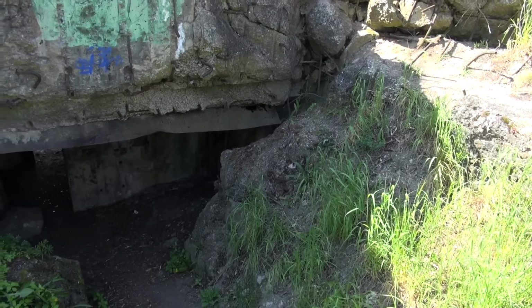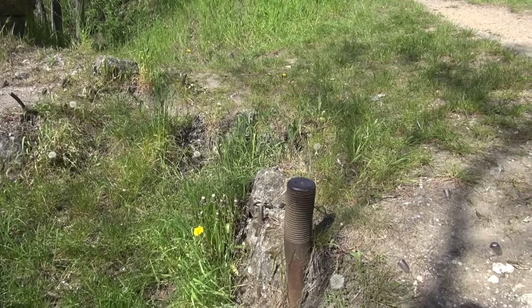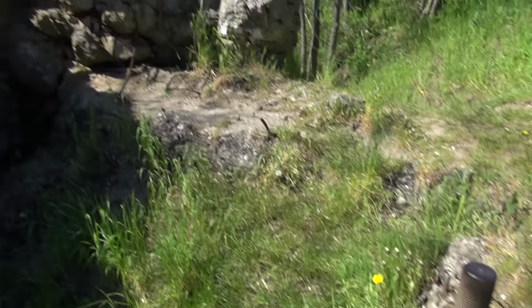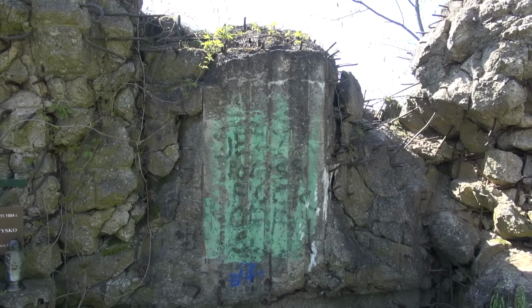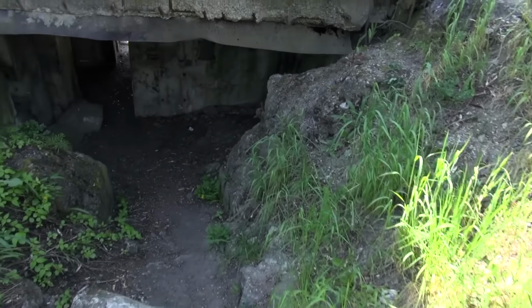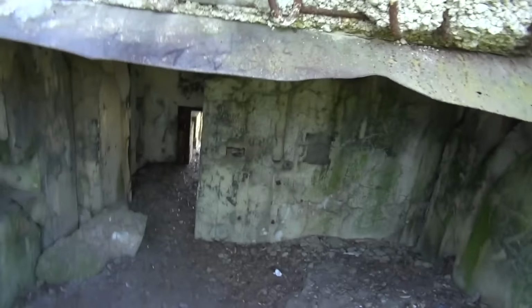Hang on. This was the back of a Panzerturm that was anchored to this thing, sitting right there. Could have been an entranceway and the flat backing for a Panzerturm. Alright, seems to be plenty of light down here. Oh yeah, you can come out the other side.